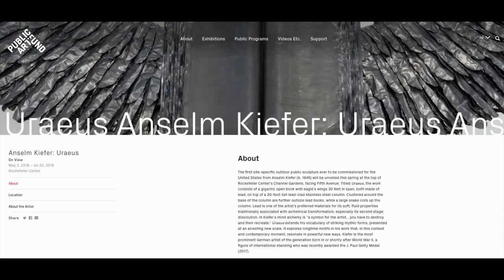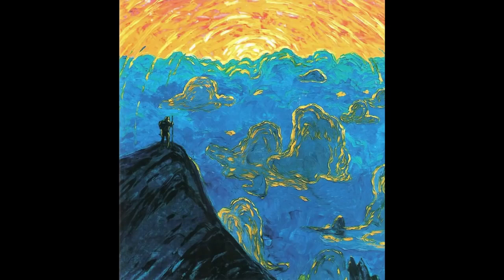When conceiving this monumental sculpture, Kiefer was recalling Friedrich Nietzsche's famous philosophical work of fiction, Thus Spoke Zarathustra, from 1891, with its ideas of the will to power, the death of God, and the Übermensch, or Superman, as the ultimate aspiration of human beings.